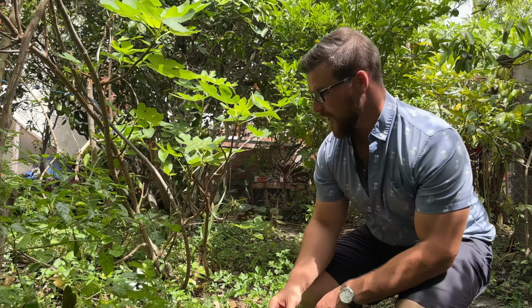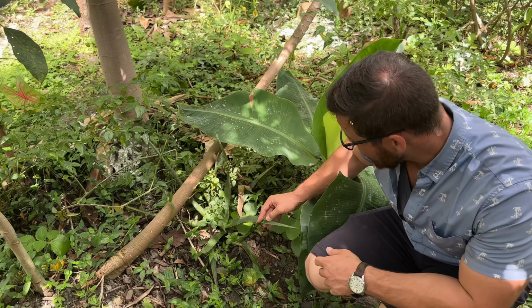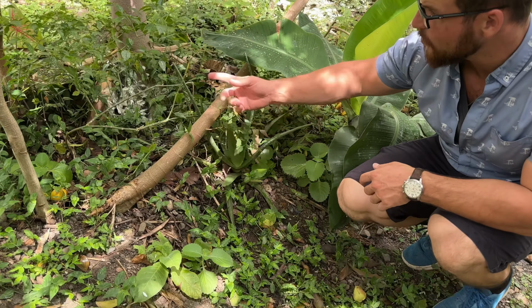And then what else we got? We got some aloe vera right here. So there's a little bit of aloe vera plants here. Some more ají, more hot peppers.